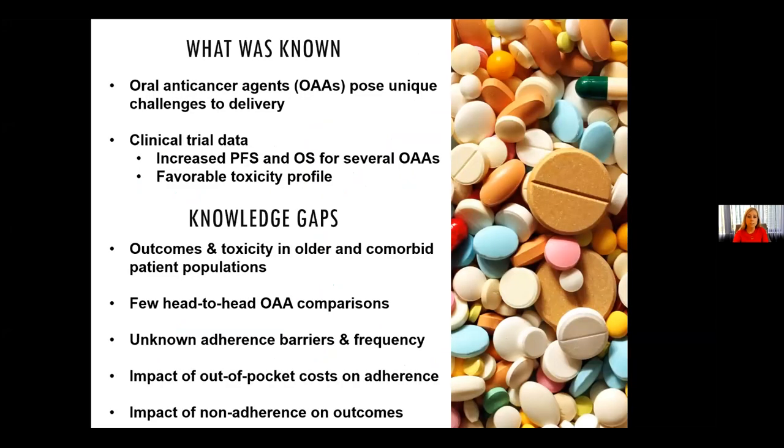So once again, let's take a look at what was known versus the knowledge gaps surrounding OAA use in patients with kidney cancer at the time. So we knew that oral anti-cancer agents pose unique challenges to delivery. And also there was clinical trial data that showed increased progression-free survival and overall survival for several different OAAs. And typically OAAs have been shown to have a more favorable toxicity profile than traditional cytotoxic chemotherapies.